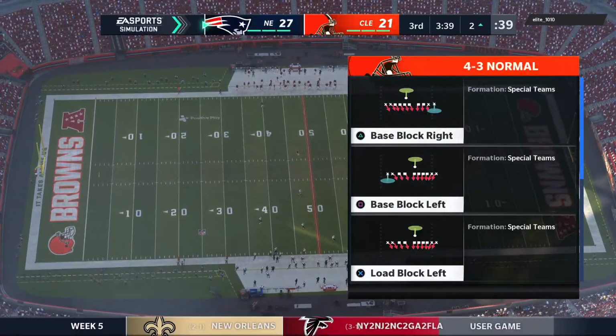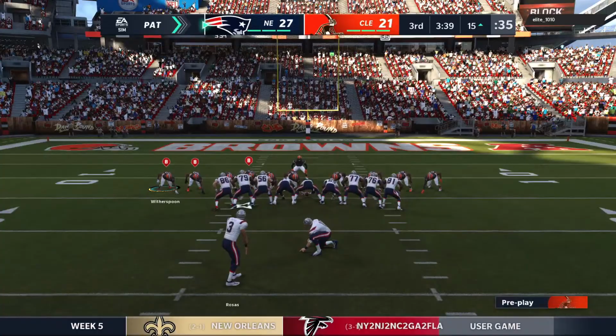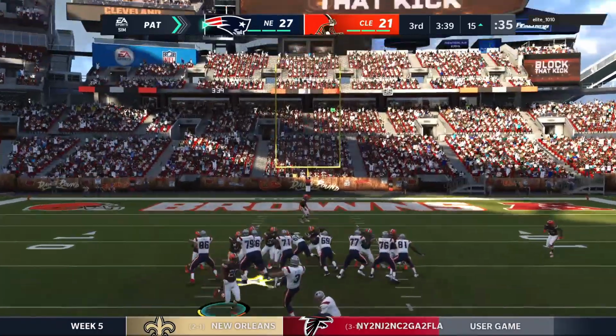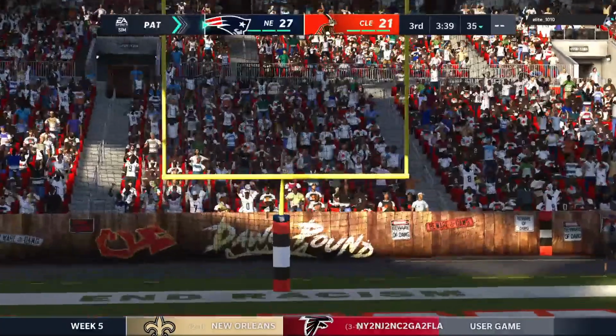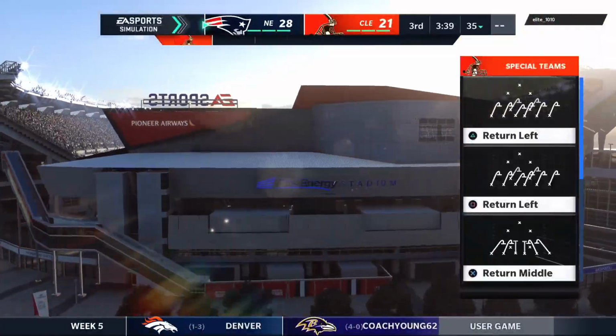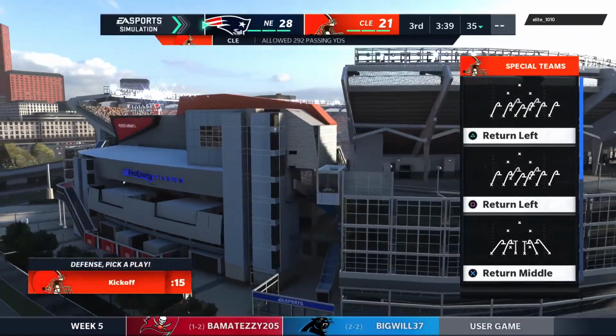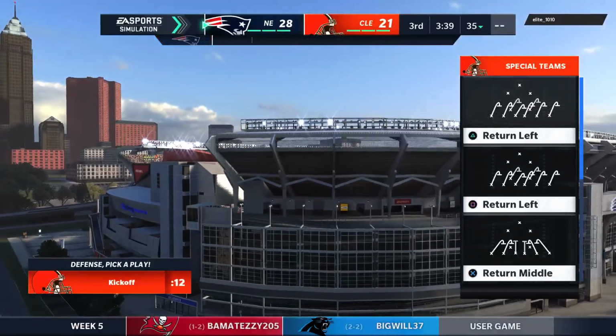It certainly is, but not so easy to execute. Starting on your own 20, you want something to kickstart your drive and get it off to a nice start. They went for the whole thing and got it. That's a great way to send a message to the opposing team. PAT up and good by Rosas. And they will take a 7-point lead.